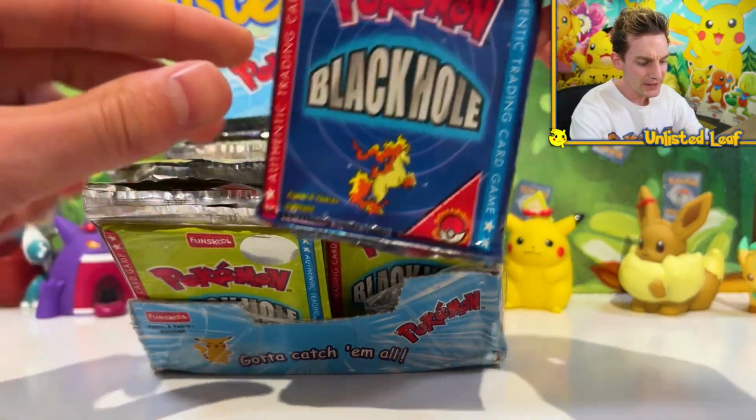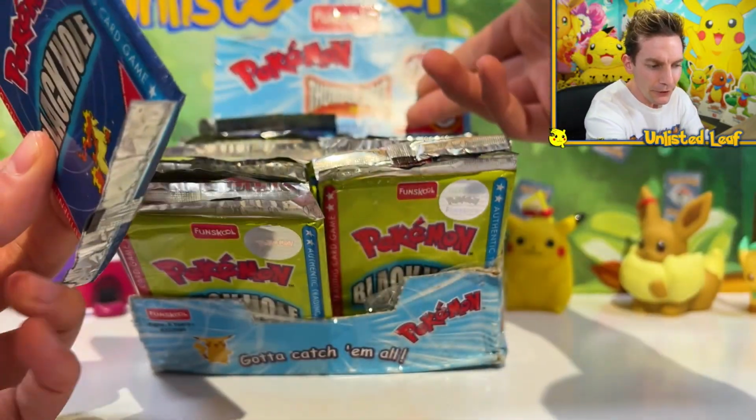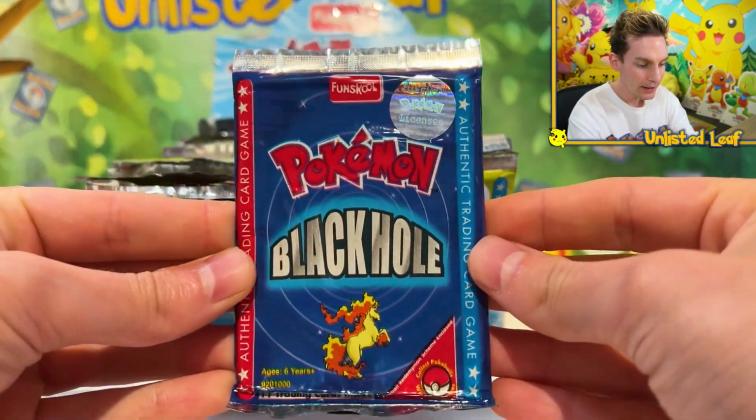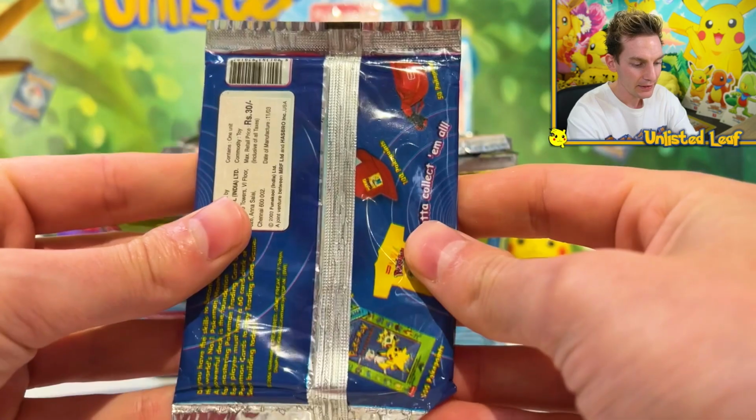Now there are like three different sets. So we have got the Black Hole set right here. Thunderbolt is the other one and Meteorite was the third one. They all released as the base set in India. And these are like the boosters you would get at the store counter.